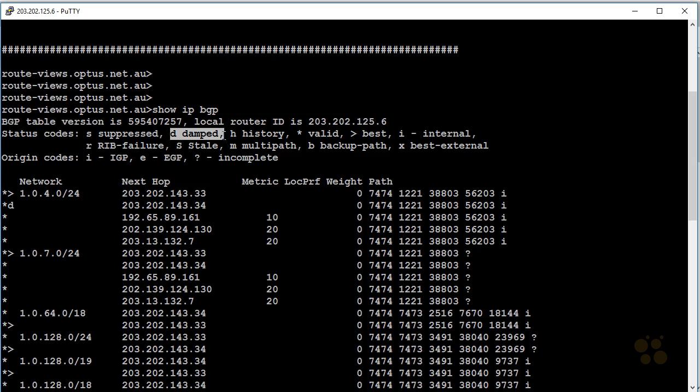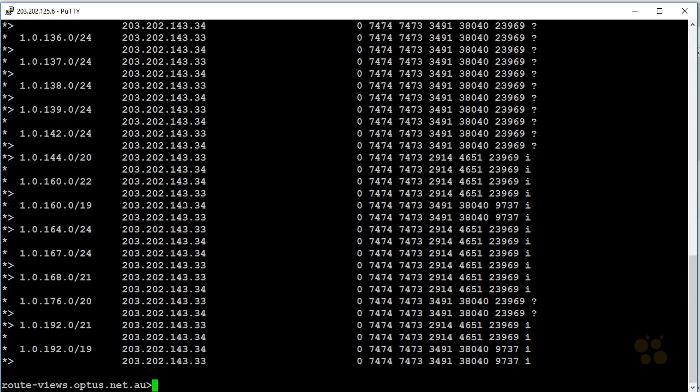I'm not even going to go there. Route dampening is what it's called. But down here, I see this neighbor, I see this neighbor. Now look at all of these. They're saying star, star, star, meaning they're all valid routes, but I had to choose, and I chose this one, meaning this neighbor. How do I know? Because that little caret right there says that one was the best route. I chose this neighbor, and that is going to be what I ended up putting in my routing table.